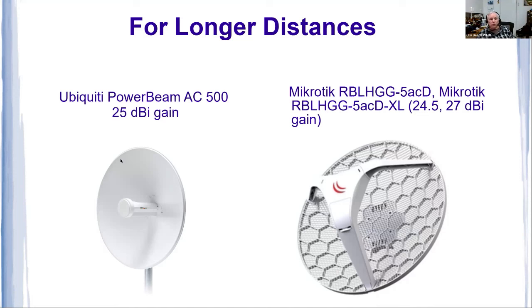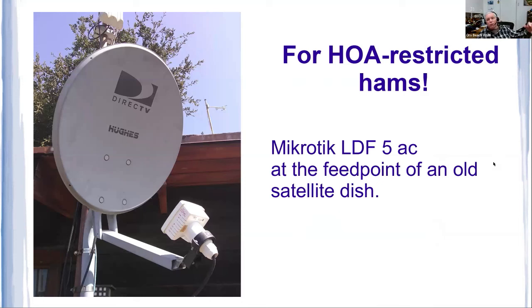This one's a metal dish, obviously, and the MikroTik uses chicken wire, a plastic hex with some metal grid in front of it. And the guys who are backfitting AREDN into their go kits like these because not only are they lighter, there's less wind resistance. So for those of you who live in an HOA, you can put a MikroTik light dish feed at the feed point of an old satellite dish and clamp it down with an $8 universal LNB clamp from Amazon and get out that way. This is 23 to 25 dBi gain, I guess. And the nice thing about it is your neighbors will never notice that your satellite dish is not pointing at a synchronous satellite.